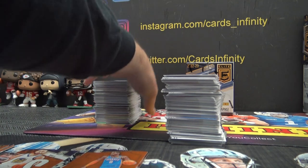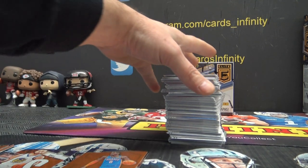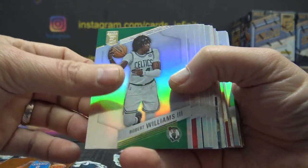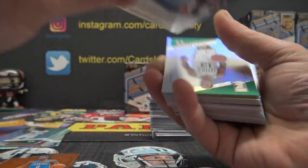Actually, slide these over. I might number these after the PYT. Once I get caught up, I might come back and number those, because it'll probably take about 10 to 15 minutes to number all these beasts out. There's just a lot. It's a lot, I tell you.